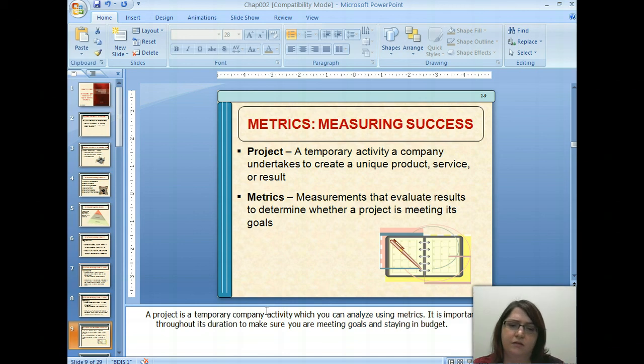Now, there's measuring options called metrics. So basically, when a company starts a project, they're going to measure that project as they go along, and at the end, they're going to measure the success of that product using these metrics. So basically, it's a temporary activity that we can analyze using metrics. That's what a project is.